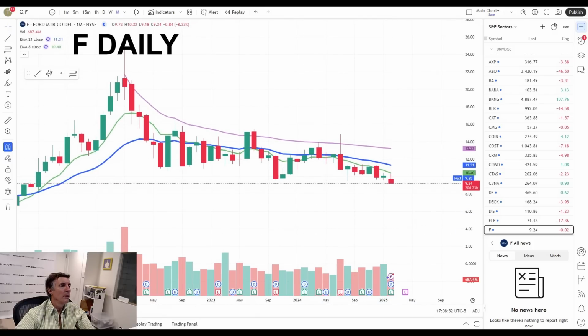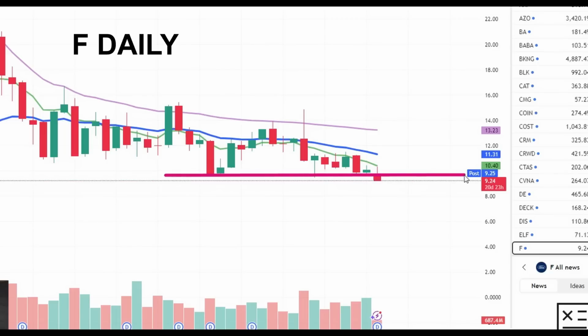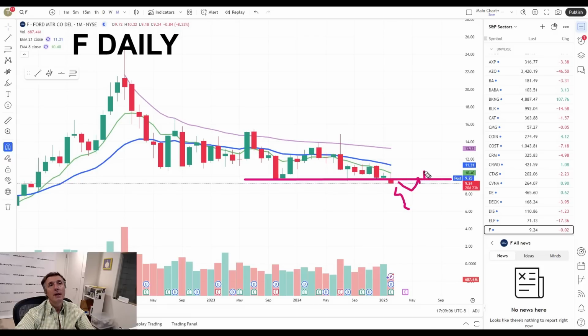One thing that you may want to look for is this: if there's weakness below this level, watch to see if a daily bar closes back above that level, and that could be the signal. So anything could be happening down here. Maybe you're buying shares, maybe you're not. But then when you come back up here and you have a daily bar close above this level, that could be the buy point. So that's one way to look at it in Ford.